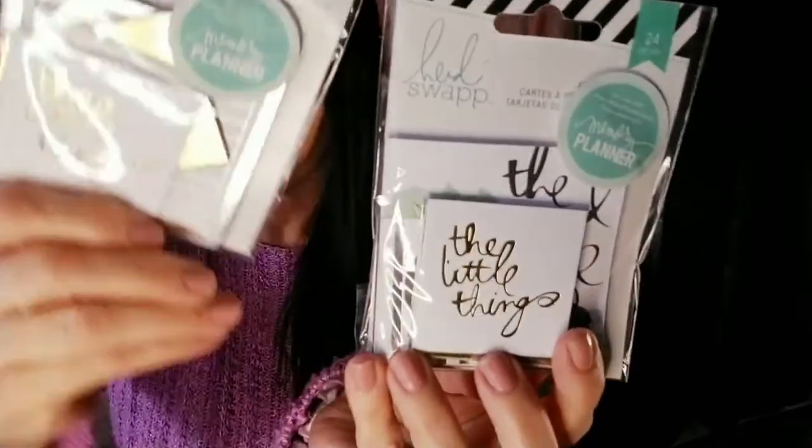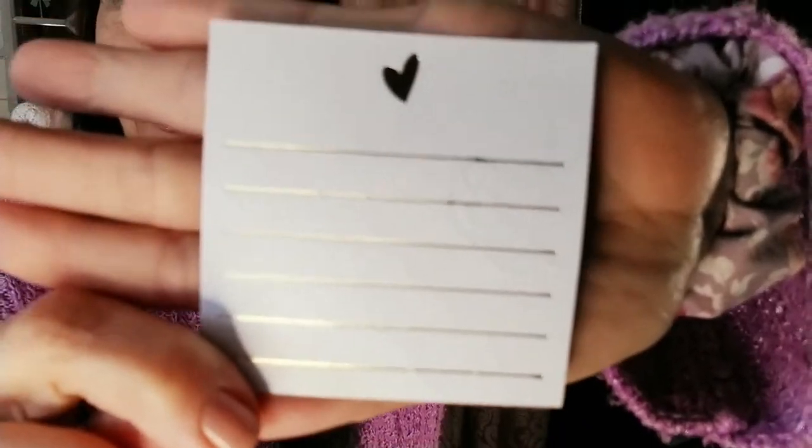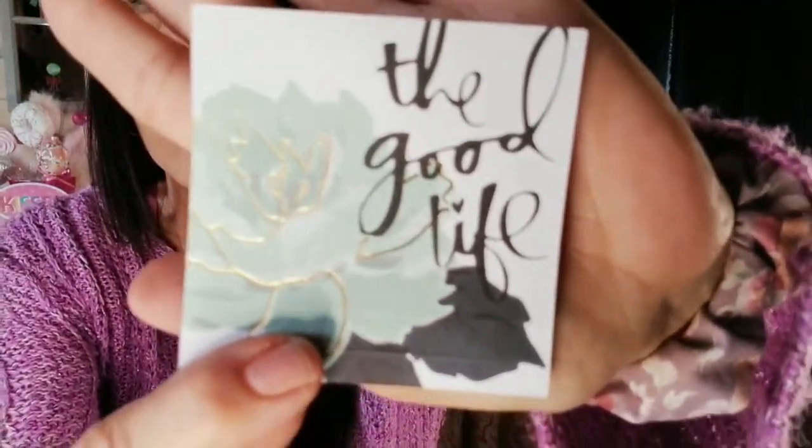And they look really pretty, so let's open one up and see what's inside. I think what you're supposed to do is just insert them into your planner. You can write notes on them. And they have this lined side of the card. And then on the other side, it says The Good Life, and it's a really pretty embossed print. So yeah, I don't know a whole lot about that, but there's a whole bunch of different ones, and I'm not going to go through all of them, but there's just a few.